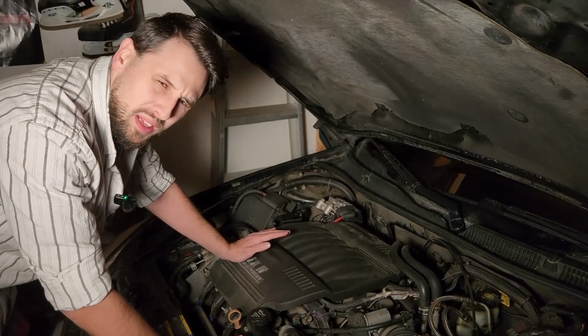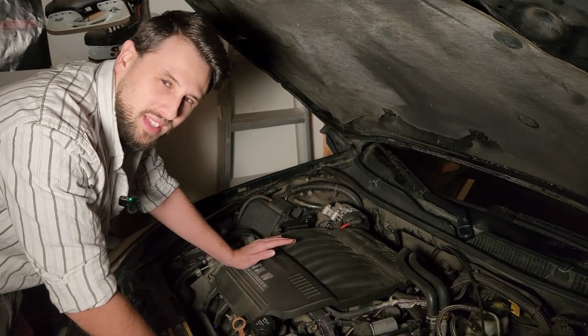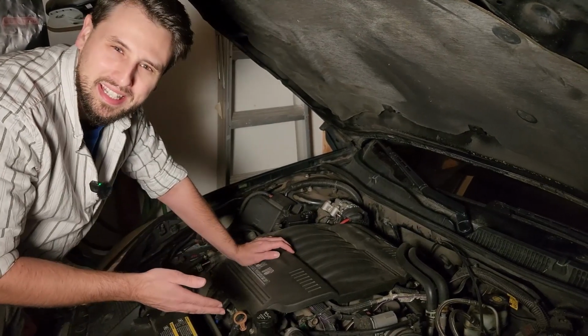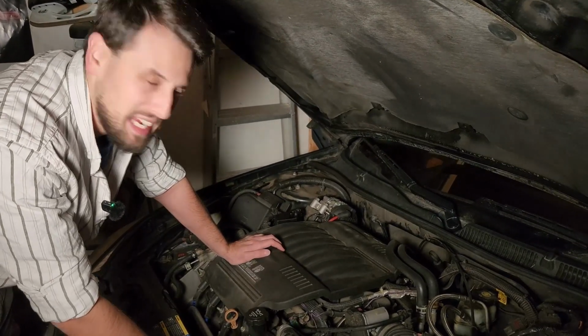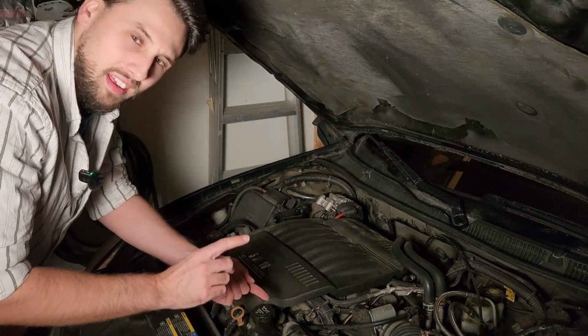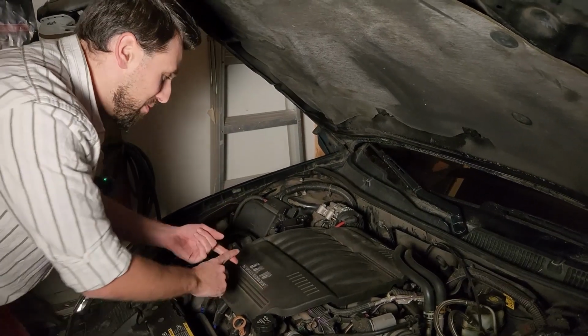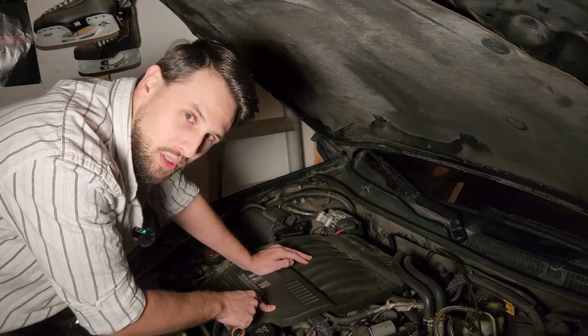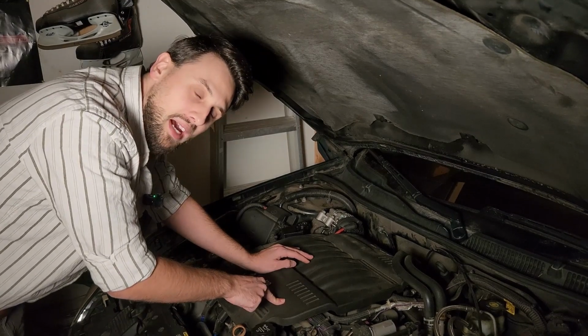So, if you wanted to be really cool in the mid-2000s, what would you drive? You would probably drive something like this. A 2008 Impala SS. Why? Because, well, it came with the 5.3 liter V8 that put out 303 horsepower and 323 pound-foot of torque.